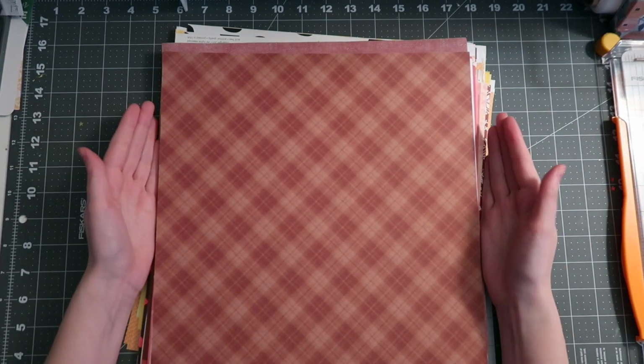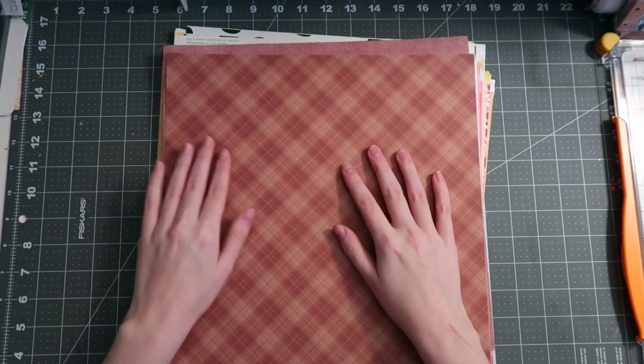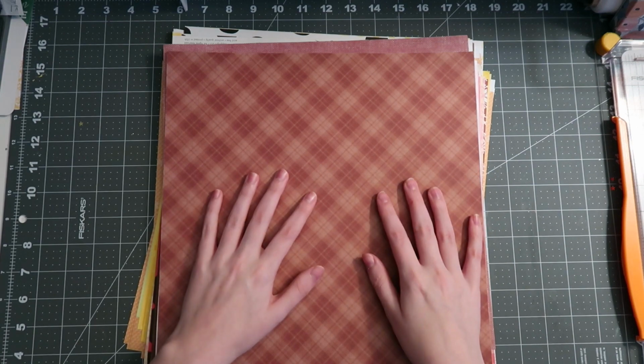We already did my 12 by 12 paper pad purge. If you guys haven't seen that yet, definitely check out that video, which I'll have linked down below in case you missed out on it, but I got rid of a few paper pads in there.